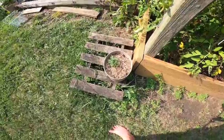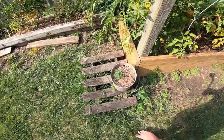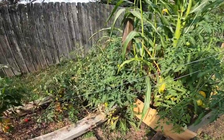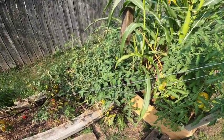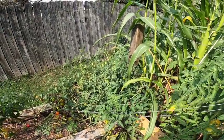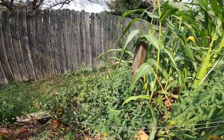A little bit of rosemary, trying hard, pretty thick. But I think we got some Goliaths in there somewhere, down there buried, yet to be seen. You can see the blossom end rot over there on that San Marzano.